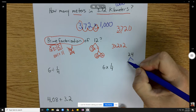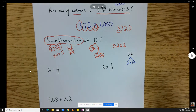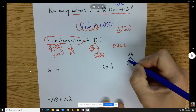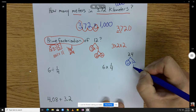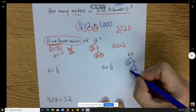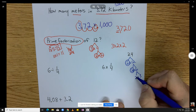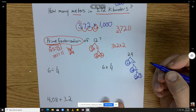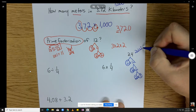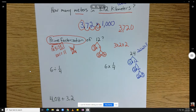24, I'm going to do 2 times 12. Now, someone else out there goes, no, I did 6 times 4. I did 8 times 3. Okay, it will still work. You'll still get the same answer. You'll see. So you go to the end of the branch. Oh, 2 is prime. I circle it. Is 12 prime? Nope. How do you make 12? 2 times 6. You go, I picked 3 times 4. It doesn't matter. It'll still work. Circle the 2 because it's prime. How about 6? 2 times 3. Go to the end. Oh, prime and prime. So the answer then for 24 would be 2 times 2 times 2 times 3. But these could be in any order. If your order is different, it doesn't mean you got it wrong.